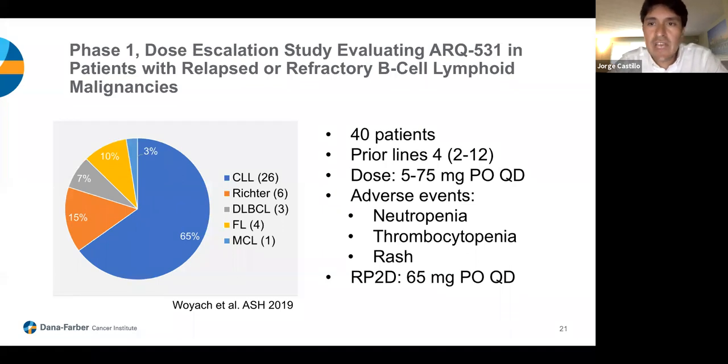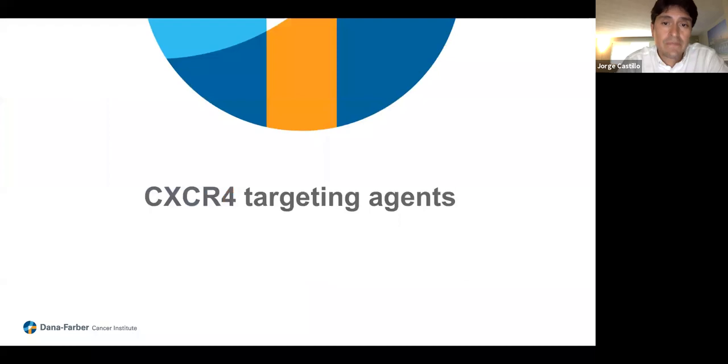The other agent is ARQ-531, a very similar situation, also being tried in CLL and other conditions, now including Waldenstrom patients. This is data presented last year by Jennifer Wojcik at Ohio State. I think Ohio State and Mayo Clinic have this study open, the ARQ-531. I don't think we have it open at Dana-Farber, but definitely another very exciting agent that could potentially be effective even in patients who have progressed on Ibrutinib.